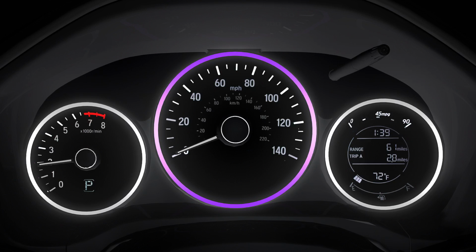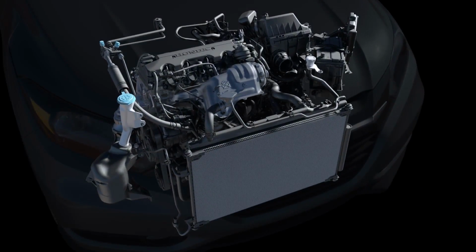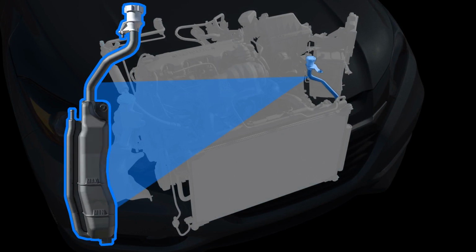When your radiator is not working properly or needs coolant, your engine will run hot. This affects vehicle performance and can cause major damage to both the engine and radiator. Be sure to have your coolant levels checked on a regular basis. Coolant level should be between the min and max marks on the coolant reservoir. Be very careful if you perform the check yourself. If done incorrectly, it's easy to get burned.